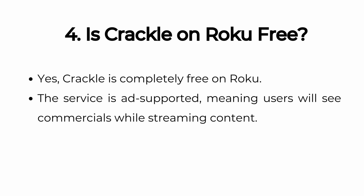Is Crackle on Roku free? Yes, Crackle is completely free on Roku. The service is ad-supported, meaning users will see commercials while streaming content.